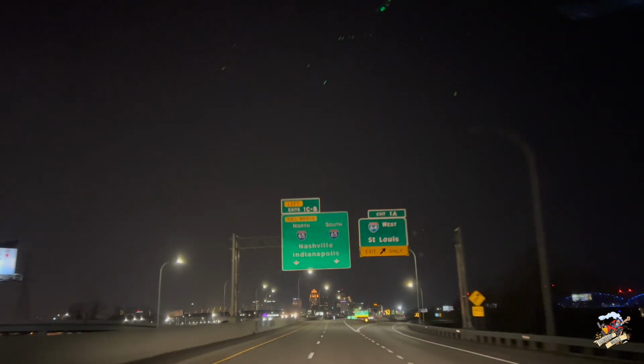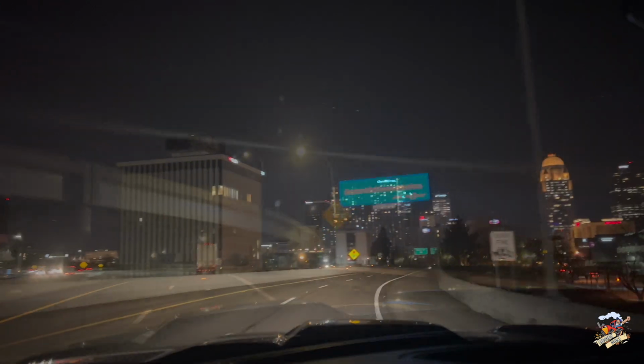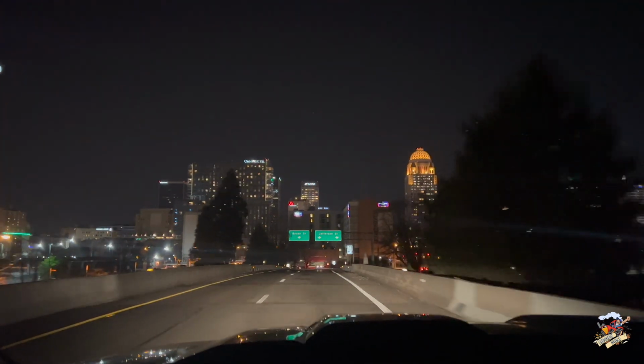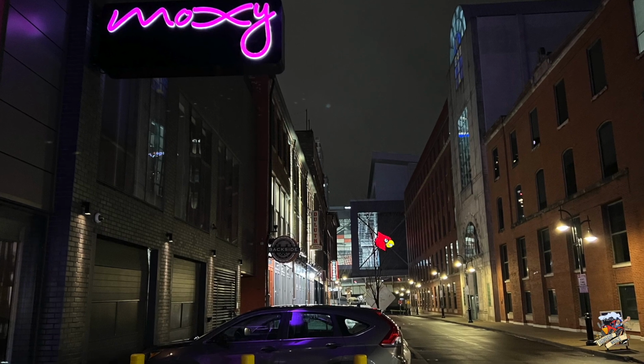Grabbed my suitcase, headed out to my truck, and it was about an 80-mile drive from the Cincinnati airport down here to Louisville, Kentucky. We are staying downtown, so here I am rolling into downtown Louisville, Kentucky to a hotel I've never stayed at before, the Moxie, which is right downtown next to the Yum Center. It's a pretty neat place.